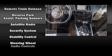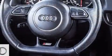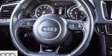This vehicle has achieved certified pre-owned status by passing Audi's comprehensive certification process, including a comprehensive 300+ point inspection.